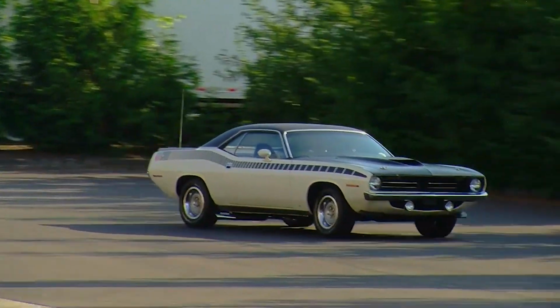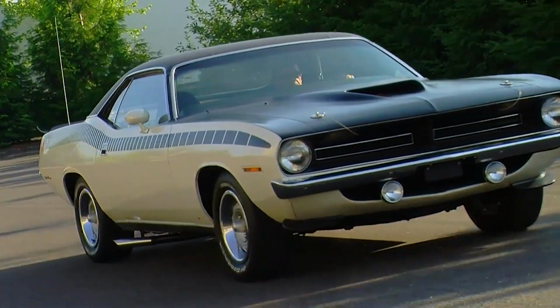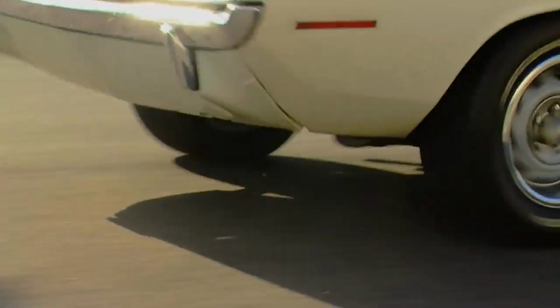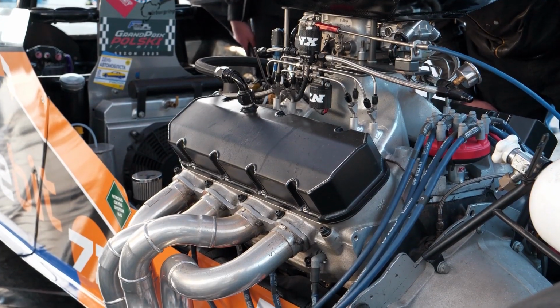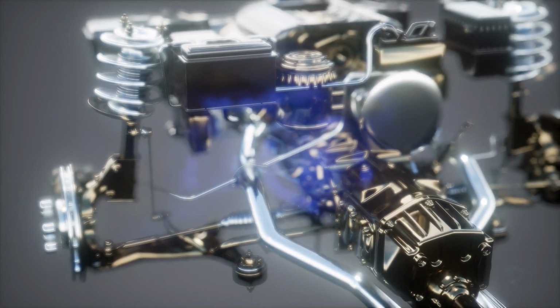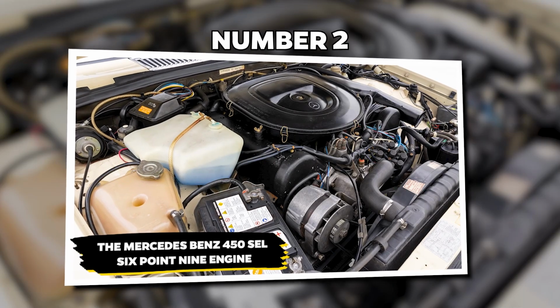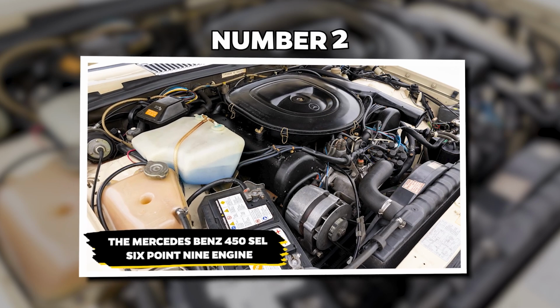Its rarity, combined with its iconic design and raw performance, makes it a symbol of the muscle car golden age. Let's now shift our focus to an unlikely contender, an elegant machine hiding a beastly engine under its hood. Number 2, the Mercedes-Benz 450 SEL 6.9 engine.